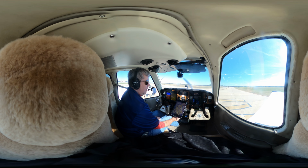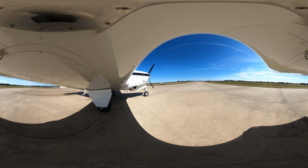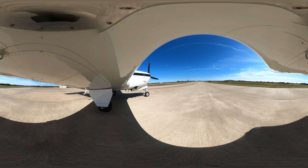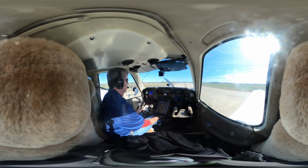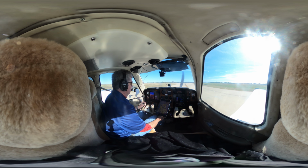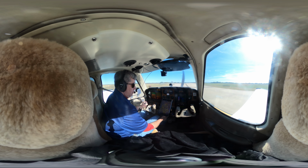I'm going to pull up to the line here and let the control tower know we're ready. Okay, tower, Bandit 6649, hold short 36, ready for departure. 6649, McKinney Tower, runway 36, clear for takeoff, left turn on course. 6649, clear for takeoff 36, left turn on course.